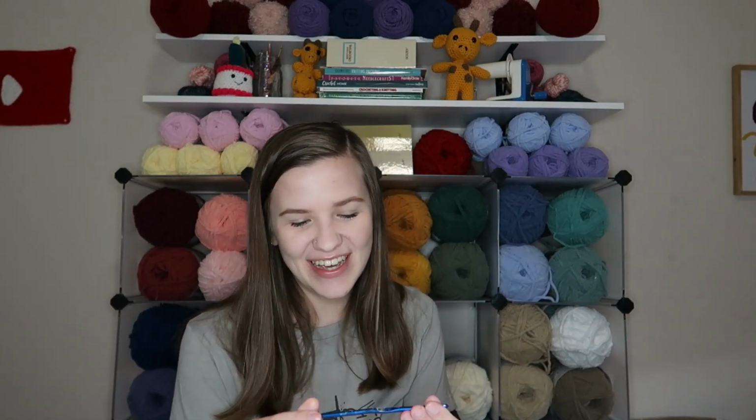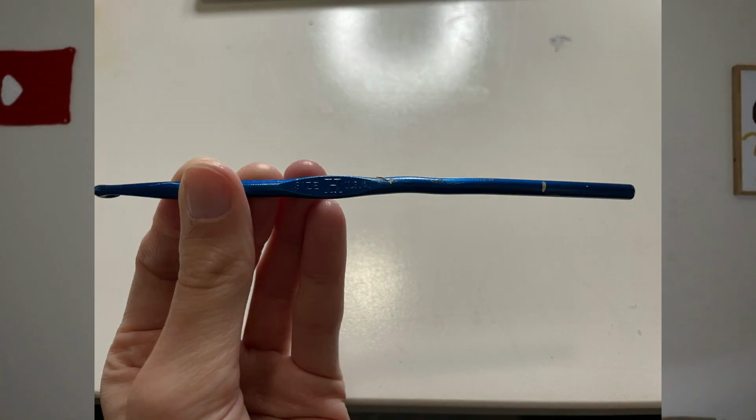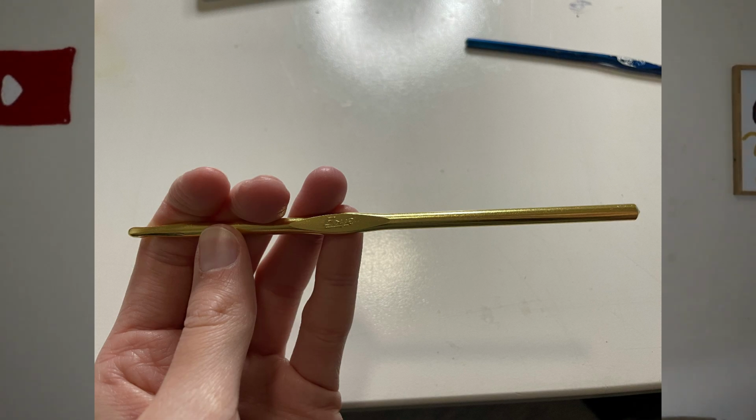But anyway, this is a boy crochet hook, which, you guys, this is bent, and there's all kinds of dings in it and everything. But this is a size H, and this is a blue one. And then this is the newer one, which all of my hooks that I have look like this, and it actually says the millimeters and everything other than just the letter. But this one does say H, 5mm, and then it says boy on the other side, and this is gold.